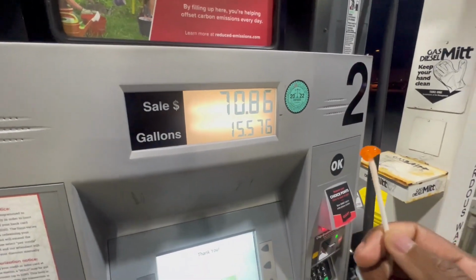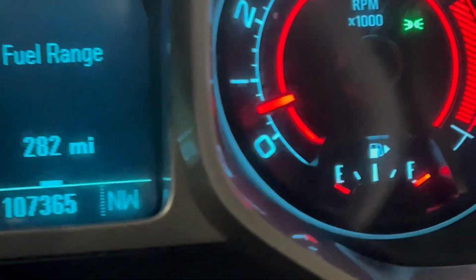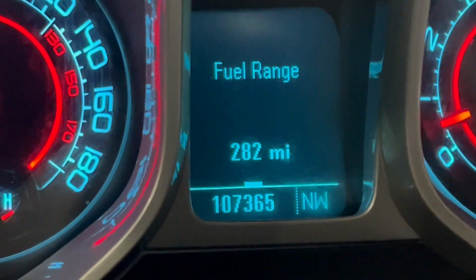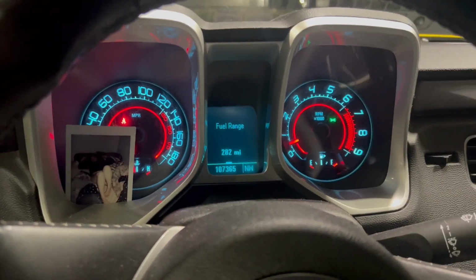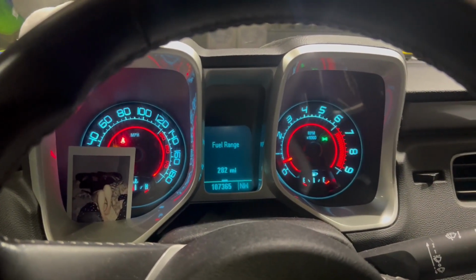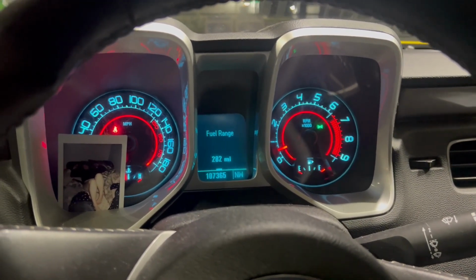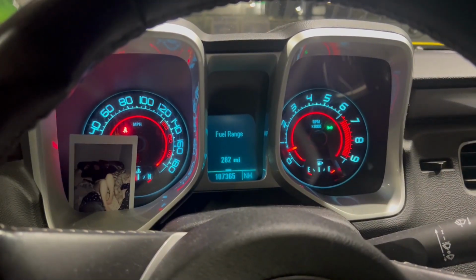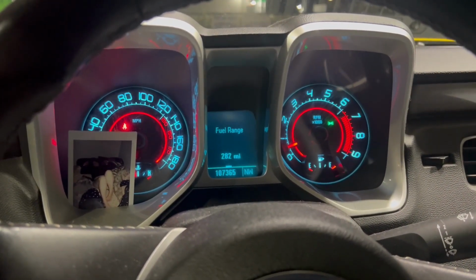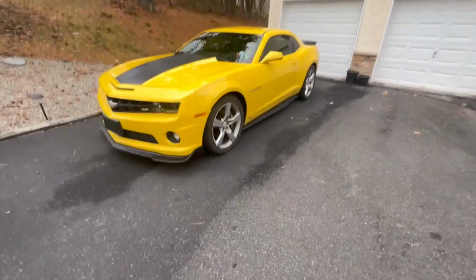And that's probably going to last me a week to a week and a half. So, full tank, total mileage, 282. Just for reference, my 2.0 four-cylinder turbo, when I had a full tank, I could get about 420 miles. So let that sink in if you really want to daily drive a Camaro SS. Let that one sink in. Oh my God, dog, it's freezing cold.